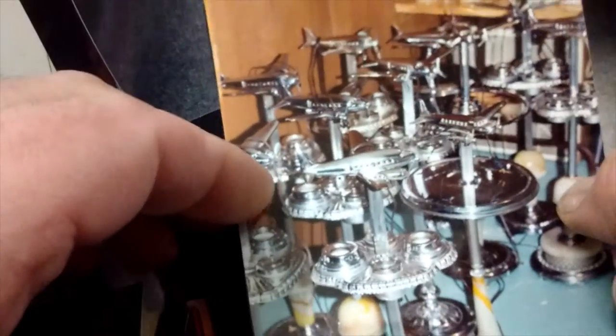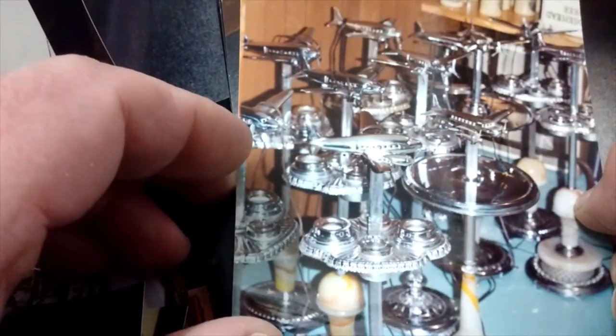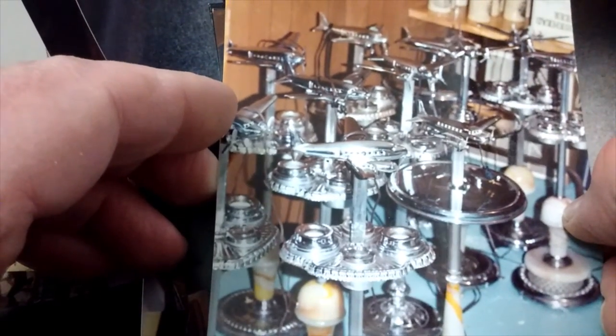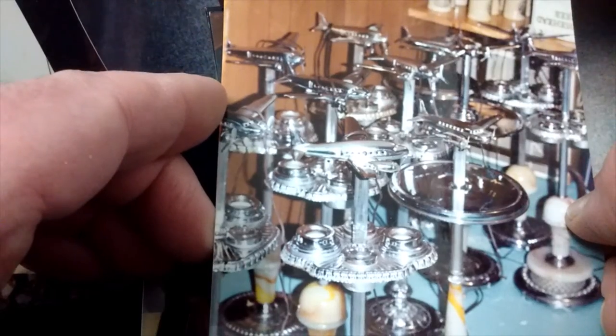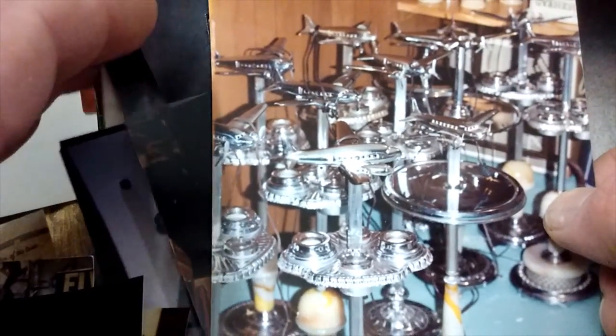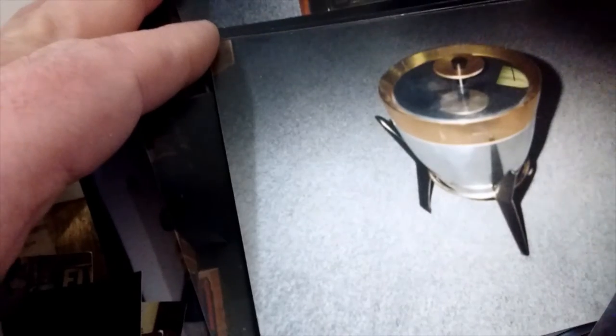These are not mine. These were somebody else's. This was a collection of a fellow that collected airplane ashtrays. And that's some of what he had. Not even all of them. That's just some of them. So, yeah, there's lots of variations out there of airplane ashtrays, but he had a hoard of them.